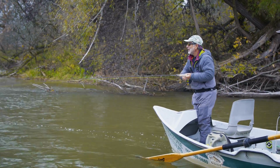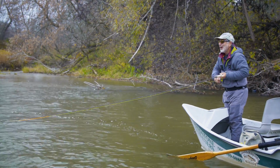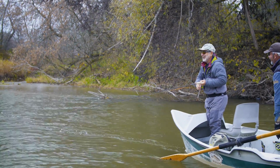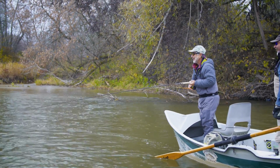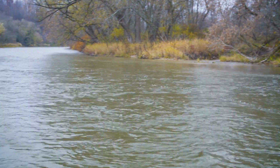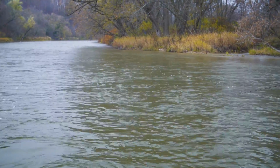Love that pull after all those casts. What'd you make, 20 casts? No, made more than that, man. Made more than 20 casts. Easy, lighten up on them. Jeez. We got a 16 pound fish out there, man.